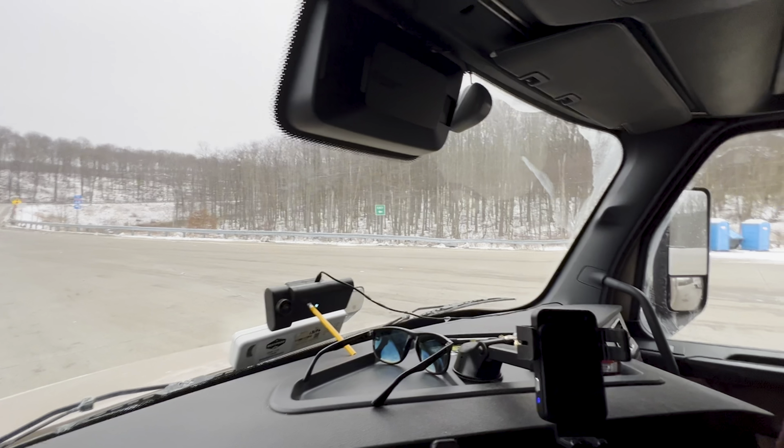So, the plan right now is to make it another couple hours to a Pilot that is across the street from a Walmart, because we might walk over to Walmart, but we'll see how motivated that is, because it is extremely brisk, to say the least. As I take off my sweater. But we'll see how that goes.